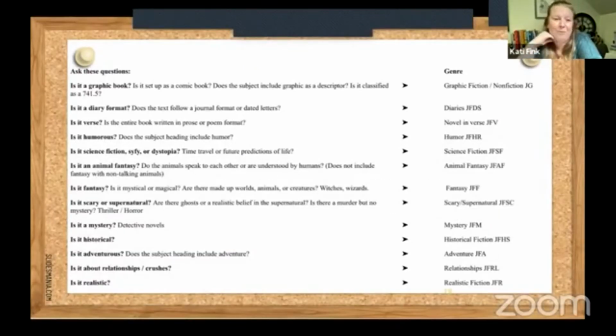The next thing that we had to come up with was a hierarchy. So this was our hierarchy. We asked these questions. First of all, is the book a graphic book? Is it set up like a comic book? Does the subject in the catalog describe it as graphic, or is it classified as a 741.5 in the Dewey Decimal System? Automatically, that went into our graphic genre. The second question was, is it a diary format? Does the text follow a journal or dated letters? That automatically, regardless of what other subject it was about, went into diaries.